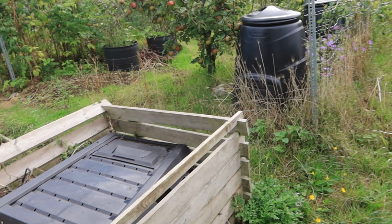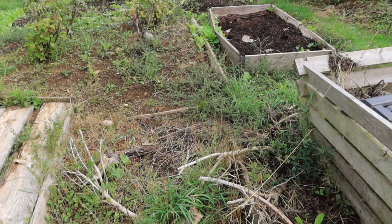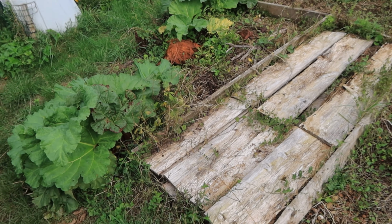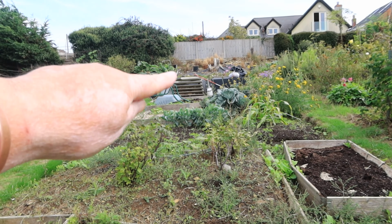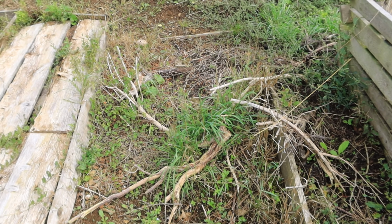So what I'm thinking, now I don't know how this come to me, it just suddenly come into my head. This is a waste of space. That's all the old bits of wood from the raised beds I've taken apart. I'm not going to move the rhubarb like I just said. So the thought is that compost bin there is going to come here. Yeah, I think that's a good idea.